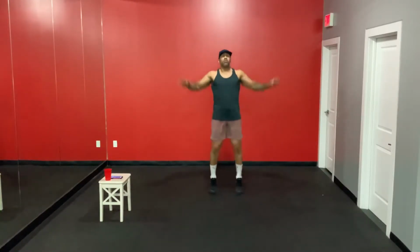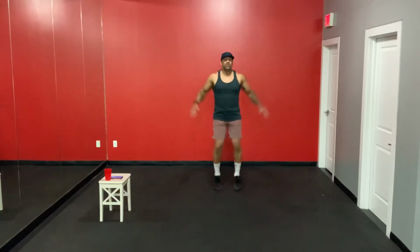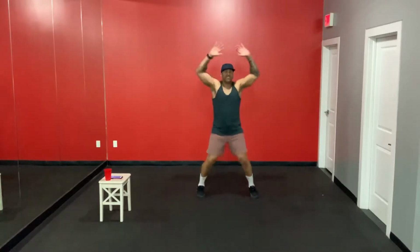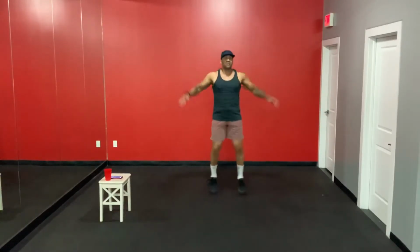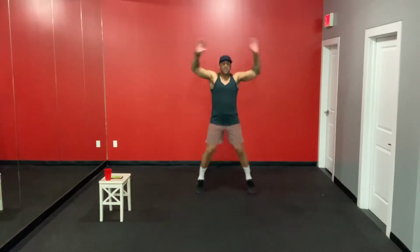Then we're going to the heart of our workout. We got a little bit of Tabata training today. 20 seconds of work, 10 seconds of rest. Some of the rest is active rest, so we'll do a second exercise and we'll keep going. We got 2, we got 1.